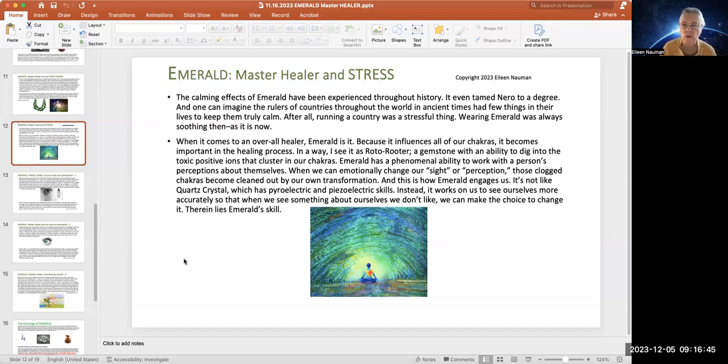Emerald has a phenomenal ability to work with a person's perceptions about themselves. This is where it aids in becoming self-aware, which is an incredible gift to us, all of us. When we can emotionally change our sight or our perception, those clogged chakras become cleaned out by our own transformation. And this is how emerald engages us. It's not like quartz crystal, which has pyroelectric and piezoelectric skills. Instead, it works on us to see ourselves more accurately so that when we see something about ourselves we don't like, we can make the change in it. And therein lies emerald's skills.